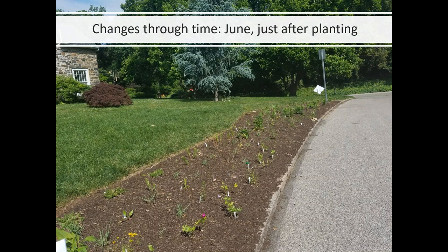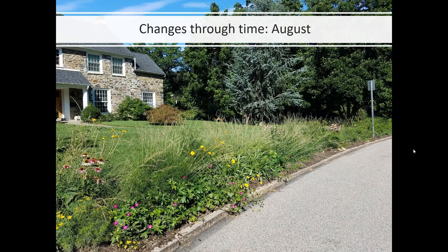But it was planted really late, and luckily we had a fairly rainy summer, so it wasn't terrible. But most of the things were plugs, so they're really small plants, planted about a foot and a half apart. And this is what it looked like two months later. So it's quite a lot of growth in a short amount of time. You can see that the grasses are getting big. Those are all side oats grama grasses. You can see the rhythm, the repetition of the coneflowers here.